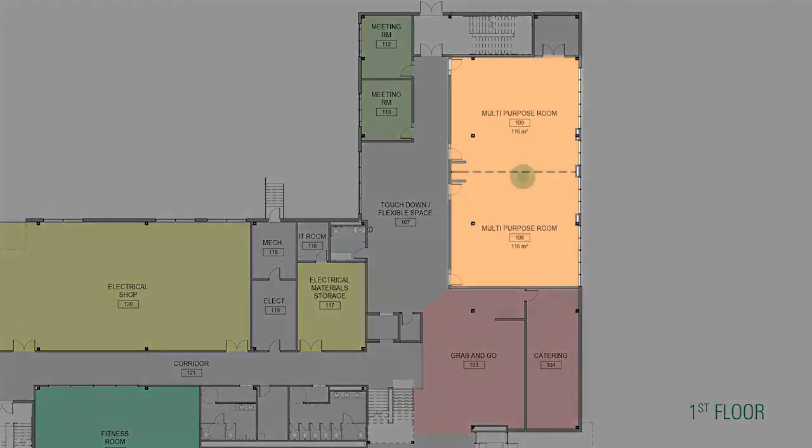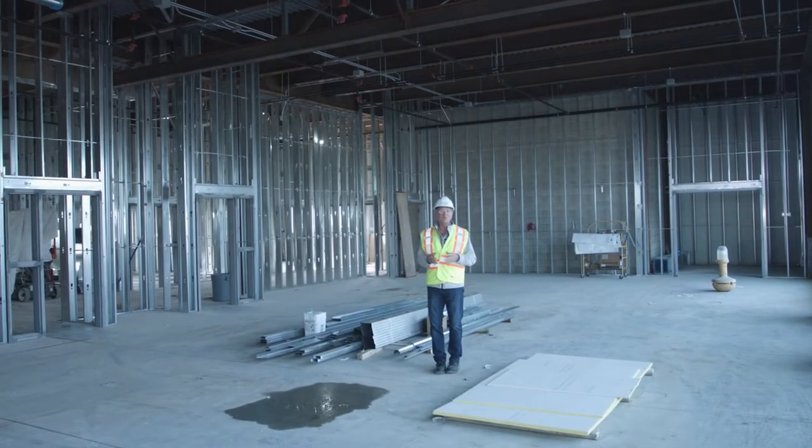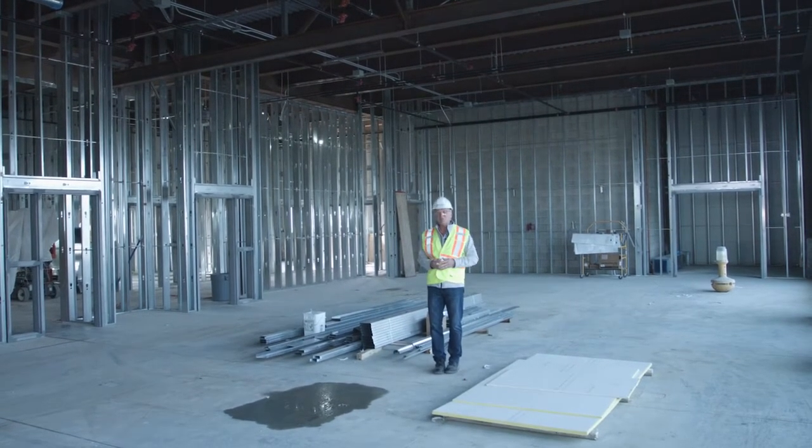So this large volume of space will be divided into 2 classrooms, but also can open up for a special purpose room. So it's a wonderful addition to the campus, and we look forward to filling it with many different special events, guest speakers, and maybe even you.